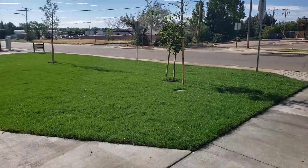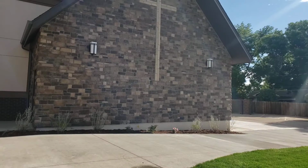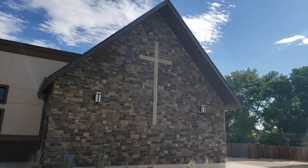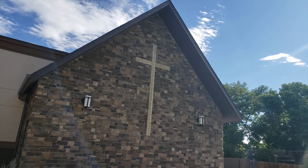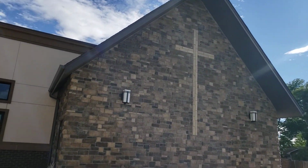The grass is looking beautiful this morning. They've done a nice job on that. I wanted to show you because we've been waiting anxiously for this. They did get the cross put into that rock wall there. It looks beautiful. And they're working on some lights in the soffits that overnight at dark would shine down onto the cross.